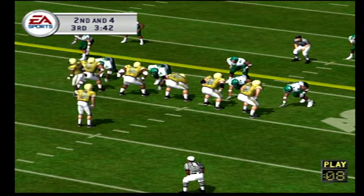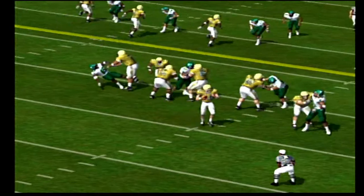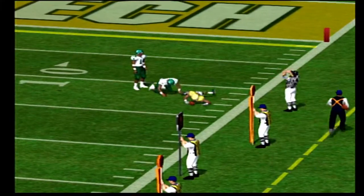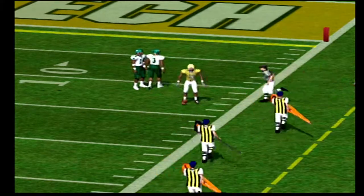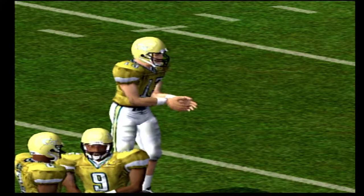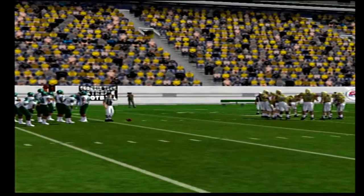Number 13 lines up in the shotgun. Number 13 drops to throw. Number 3 hangs on to it. They pick up solid yardage there. Yeah, nice little pitch and catch there. The wideout was able to find a little open space in the defense, and the quarterback was able to get him the ball for a good pickup.